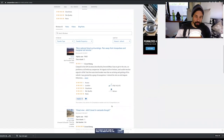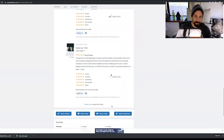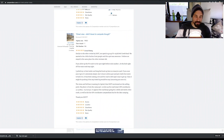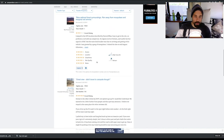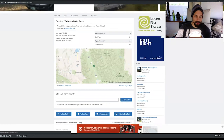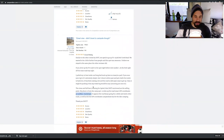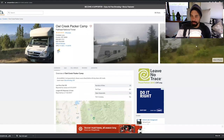So again, you're able to go through the reviews. It had awesome reviews. And something else that happens here on Campendium, and I'm sure other sites as well, is this guy actually found a different spot outside of the Packer Camp, and he included the GPS coordinates for there. So when I was getting ready to leave for this spot, I had the original GPS coordinates of the Packer Camp, but I also had his GPS coordinates as well. And his spot was this one, which was a little bit more dispersed. The Packer Camp obviously was part of the forest system. So they had all the, not utilities, but they had designated parking spots, where this is just kind of out in the middle of nowhere.